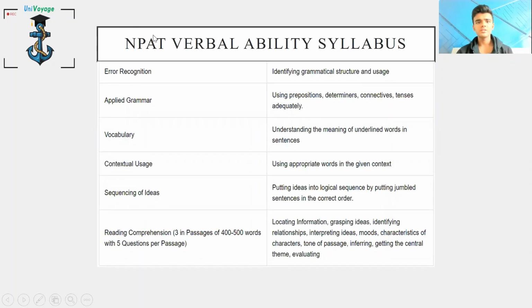Then this is the syllabus for verbal ability, and this is the basic syllabus that almost every entrance examination with verbal ability has. The error recognition. These terms you might find very fancy, so I've explained it right beside this. Like, what does error recognition mean? It basically means finding out grammatical errors and stuff. And the majority of this paper is dominated by reading comprehension, which forms a very integral part, and grammar. These two aspects are really important, along with vocabulary, of course.